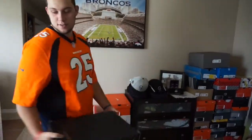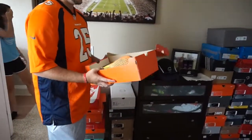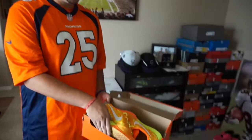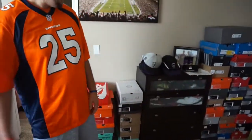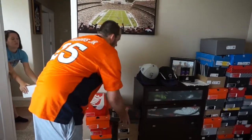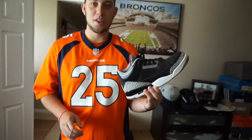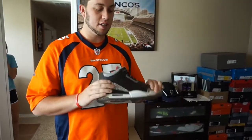Gamma 11s. These are a Pro Bowl shoe from a couple years ago that I've never seen anybody else have, to be honest. I'm sure they're out there. I know they released on Nike, but I've never seen anybody else with them. All-Star KD7s. Oh, this is probably the only Jordan I'm going to show you guys. They are ridiculously beat, but this is the first pair of Jordans I ever had. The first pair of shoes I ever had that really got me into collecting sneakers.